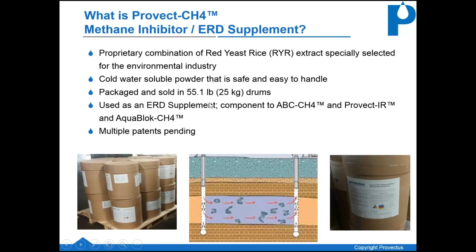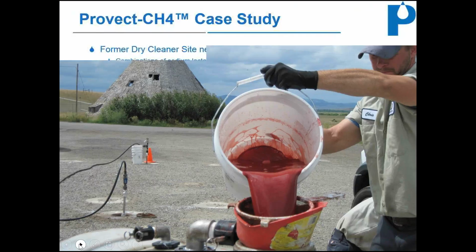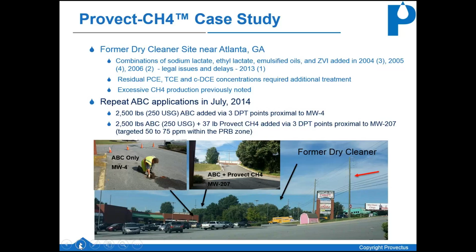People have been eating it directly for 20 years. We've been feeding it to cows for 20 years. You add it to your aquifer system, and that will go out into the environment and control the methanes, the methanogens, and the methane production. That's just a picture of the material. This was with an EOS application where they've had problems with too much methane being produced out on this site. So pretty simple, pretty straightforward.